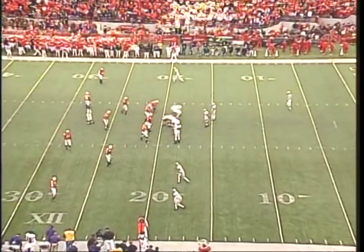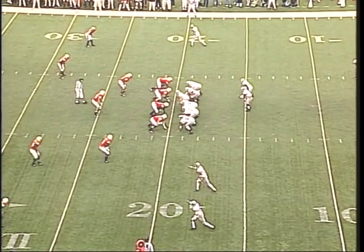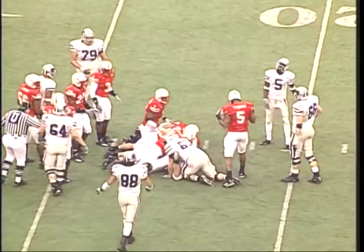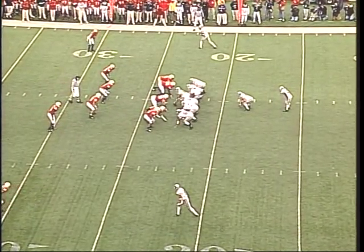Bill Snyder's team will send Terry to the right, 2 receivers to the left. In the shotgun is L. Roberson, fakes to Sproles, runs right, gets a little bit of a crease and takes it to the 23-yard line. 2nd down and 7, K-State from their own 23.